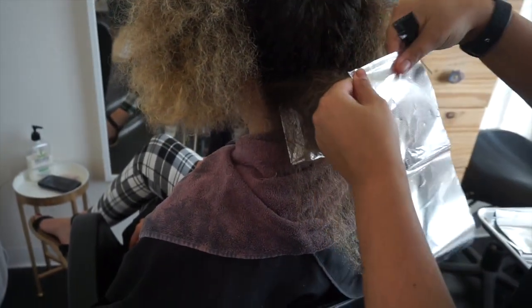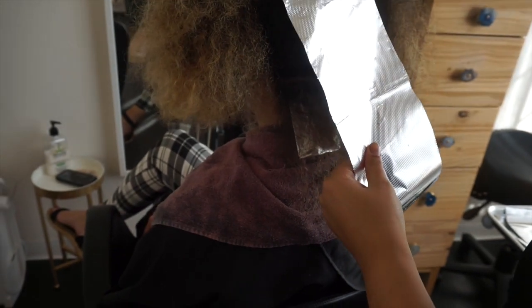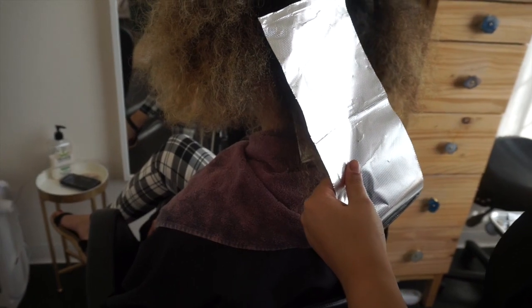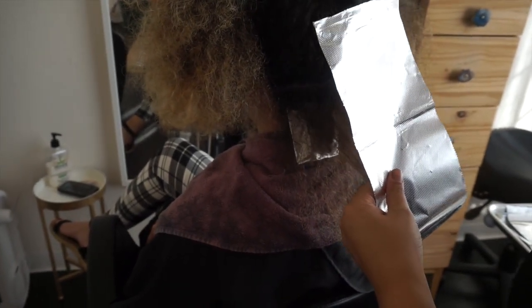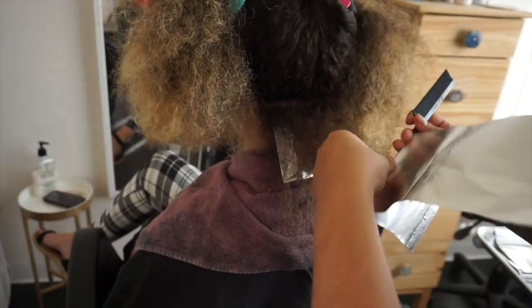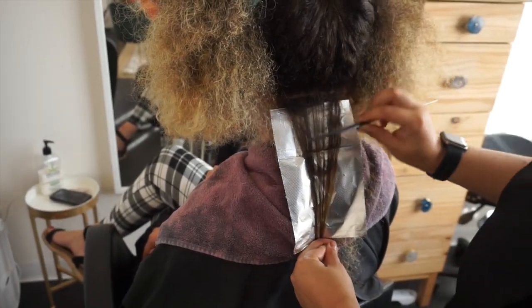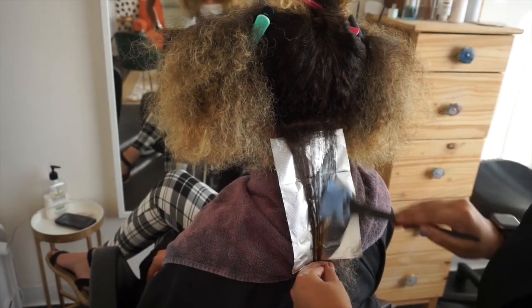Burgundy is purple and red, right? And purple has blue in it. So what happened was the red rinsed out and the blue was left, and the yellow in your hair, yellow plus blue, is what made your hair green. Damn. Yeah, because red fades out pretty fast. So we left my hair green.